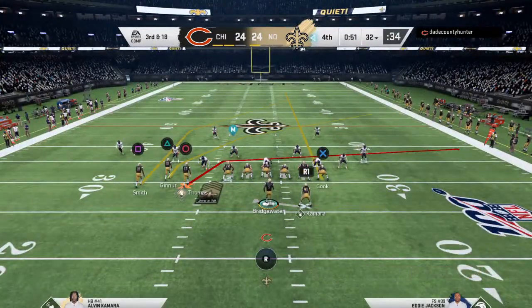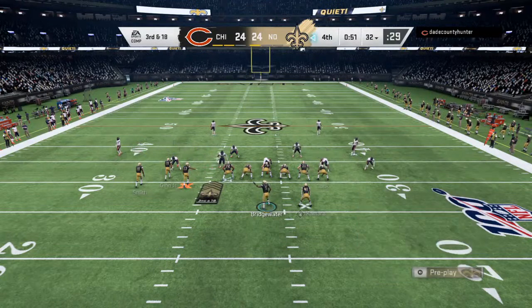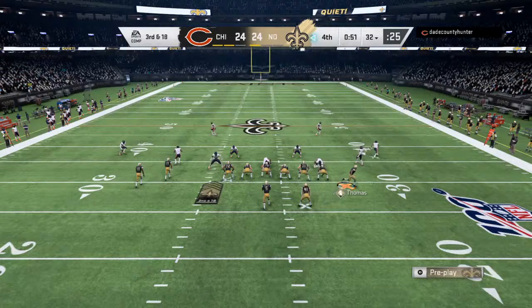And this is where they have to be careful because they got the momentum going their way. They will be really amped up to get to the quarterback. Look out. Draw, screen, something that can be used against them.